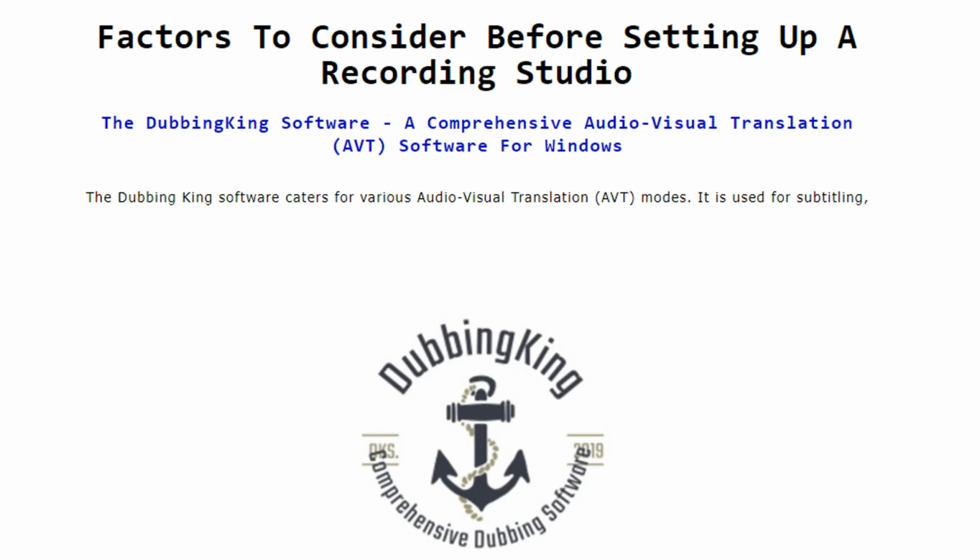Factors to consider before setting up a recording studio. The Dubbing King software, a comprehensive audio-visual translation (AVT) software for Windows. The Dubbing King software caters for various audio-visual translation (AVT) modes. It is used for subtitling, translation, and the dubbing processes.